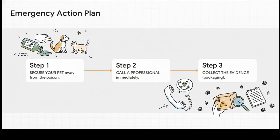So here's what you do. Your emergency action plan. 3 steps. Step 1, secure your pet. Get them away from the source of the poison right away. Step 2, and this is the most important, call a professional. That means your vet or a poison control hotline immediately. Don't wait. Step 3, collect the evidence. Grab the box, the bottle, a piece of the plant if you can. That information is pure gold for the vets and toxicology team.